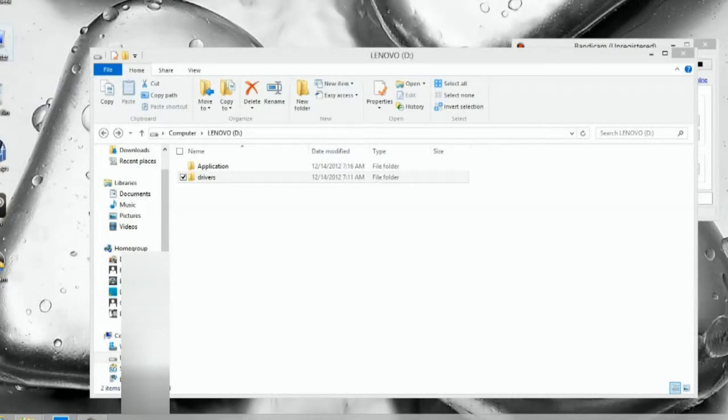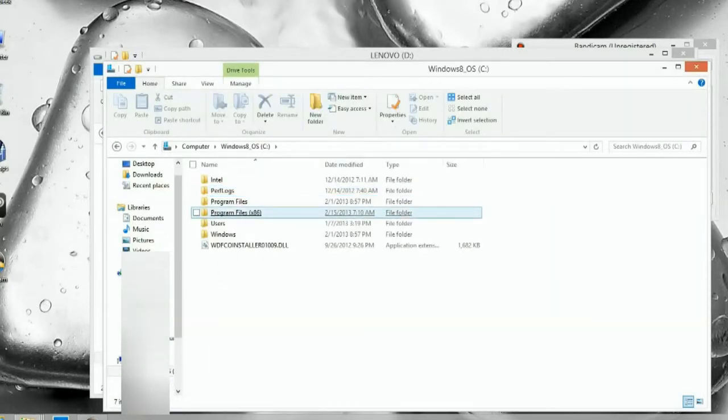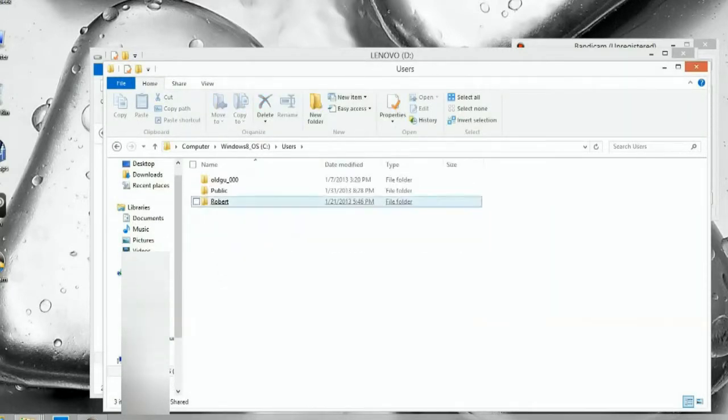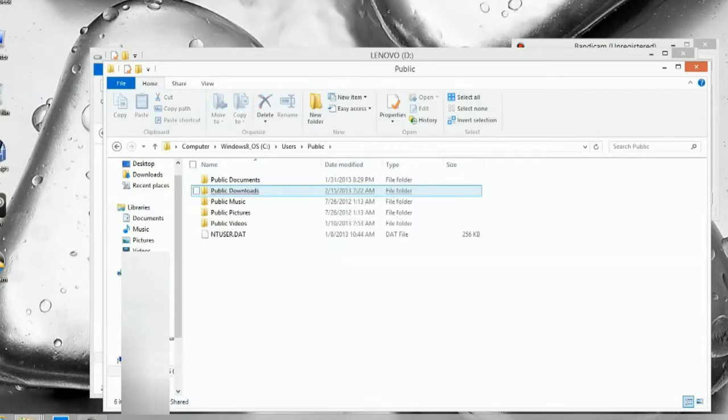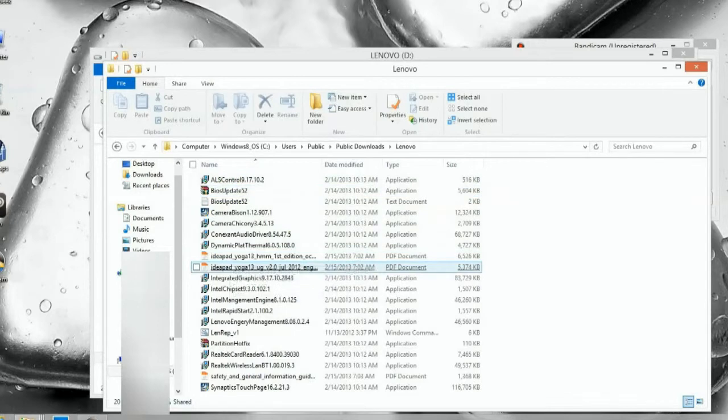If you watched the video that showed and talked about downloading drivers from the Lenovo site, you know that I downloaded all the drivers. I put them on my system and renamed them all. So go watch that video if you're not too sure about that. I put them in my public directory under a new directory called Lenovo. And there they all are, named with their type and their version number. Again, go watch that other video.